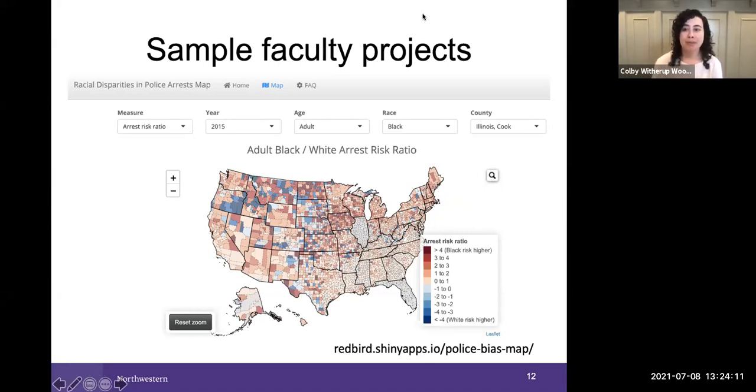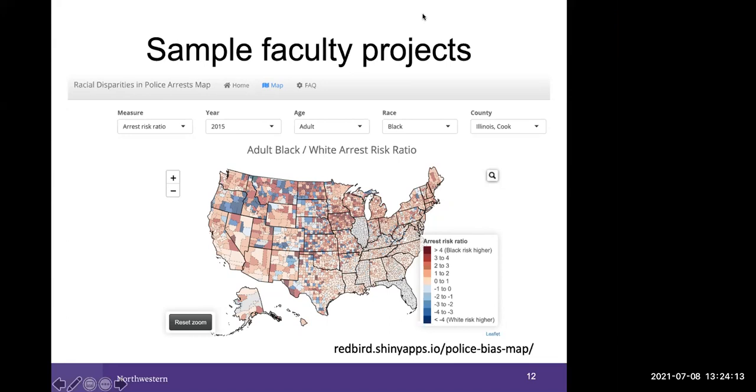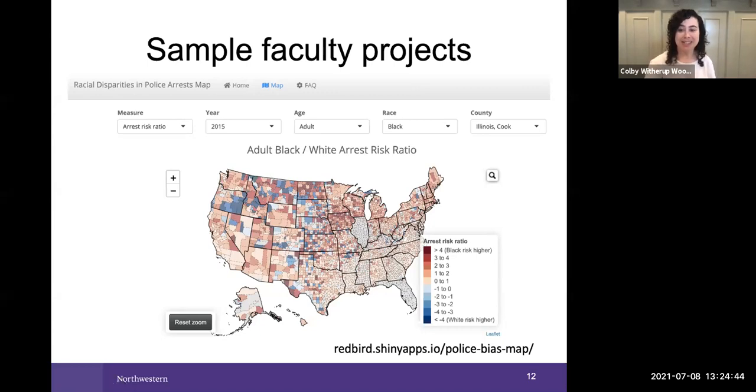Yeah, exactly. The specific concern was it allowed you, in theory, to compare differences in police bias against different racial groups across like any given county in the United States. But because of, you know, the problems with sampling, those are not always comparable from county to county. And so there was actually some functionality that we had to limit in order to make sure that people weren't misinterpreting the results. Yeah. So this is an example of one of the faculty projects that Dan worked on. The second one is still wrapping up.